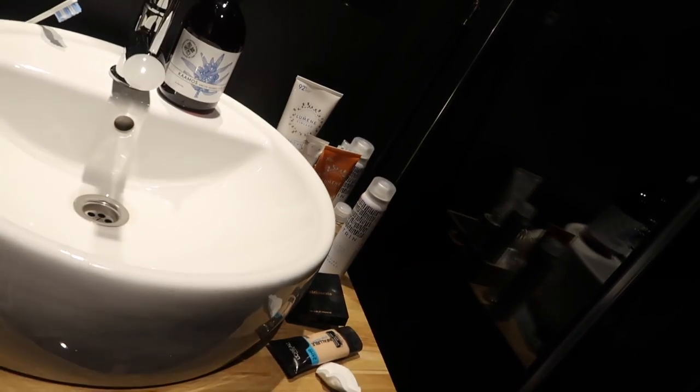Bit more hanging space here, and then in this little room a very small but perfectly formed bathroom, so sink, shower and toilet. And obviously they weren't expecting somebody like me who travels with about 60,000 beauty products, but there we go. I mean, there's ample room, especially just for one person because I'm just here on my own.